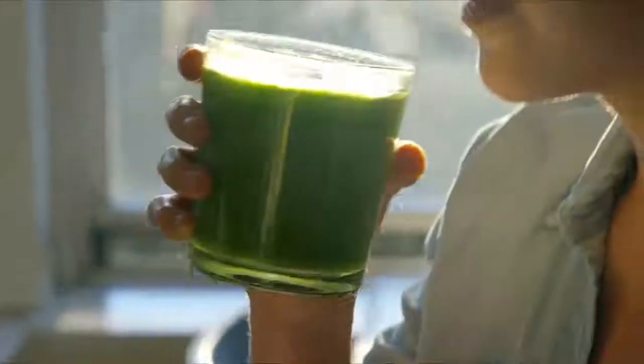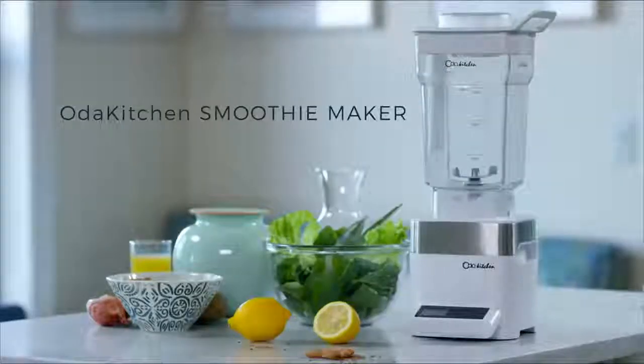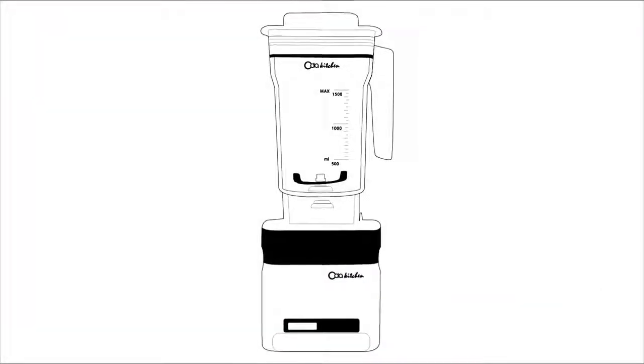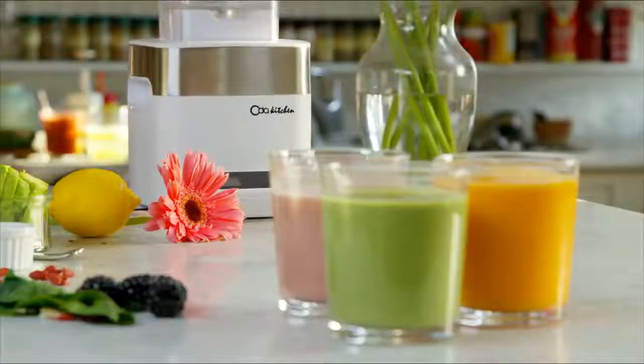Be brighter, be healthier with the delicious, creamy, and refreshing smoothie made by the brand new Oda Kitchen Blender. Designed with unrivaled technology, yet more affordable than the leading industry competition, this restaurant-grade smoothie blender is the perfect tool to create a new you.